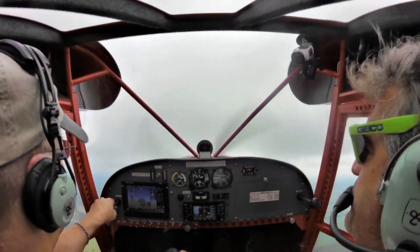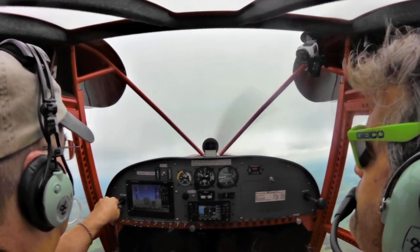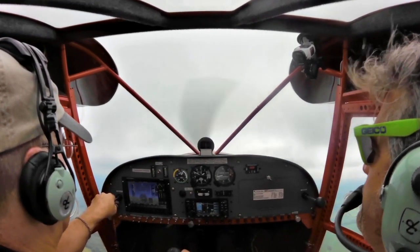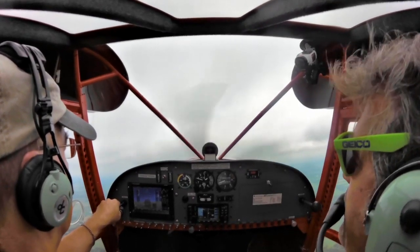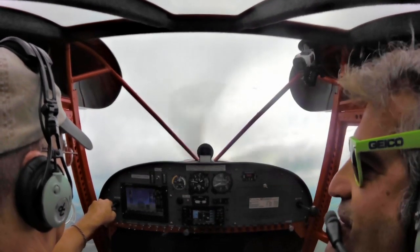Nice. 55. 45. Starting to feel the first feelings of it. Down around 40, down in the 30s, 38. And that would be the stall out here. You're not going to see the nose drop, you're just going to see a sink. Like just a sink rate. Just a sink rate, yep.